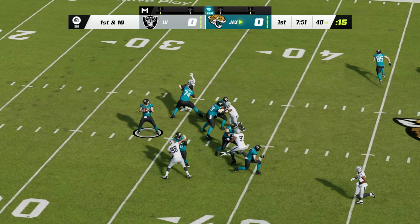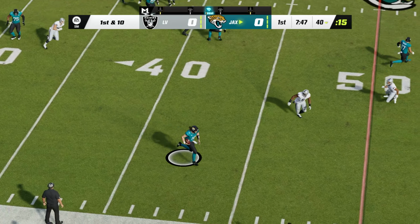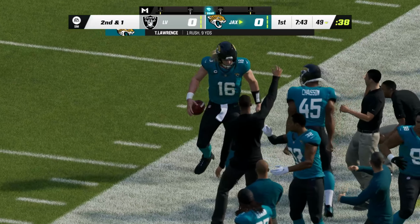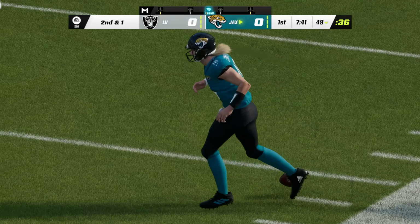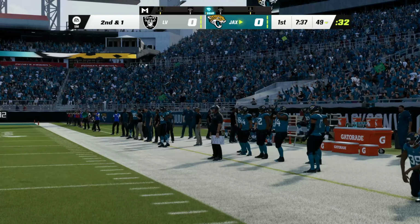On 1st and 10, it's Lawrence. Flushed out right. And he'll protect himself at the end here as he winds up getting pretty decent yardage. He'll wind up getting 9 after tucking it and running, so it'll leave him with 2nd and a yard.